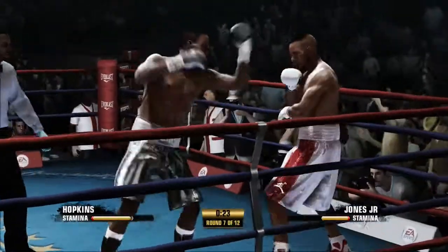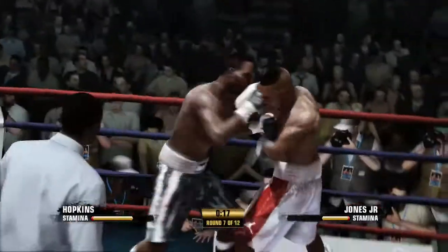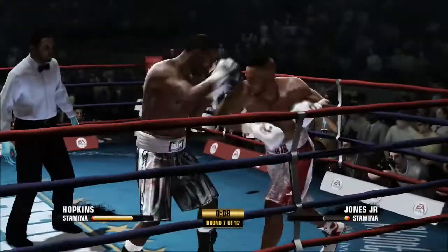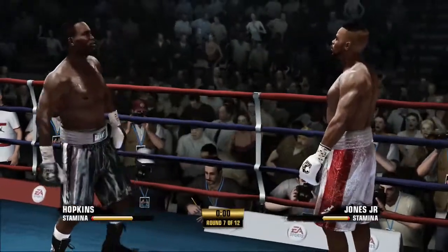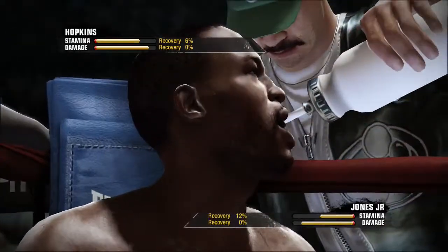Good block by Roy Jones. Roy Jones Jr. is doing a really good job of being defensively sound, of being patient, and waiting for that golden opportunity for some offense to come in the mix. Well, that's exactly what he's doing. He's waiting for a mistake to be made. He wants a lead out of his opponent right now so he can make a miss and bang, come right back with that hook.